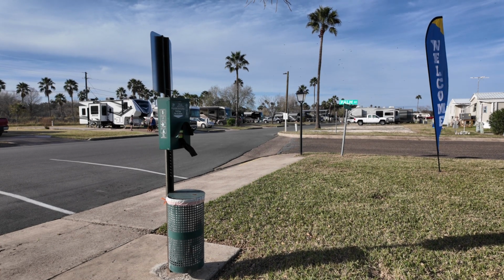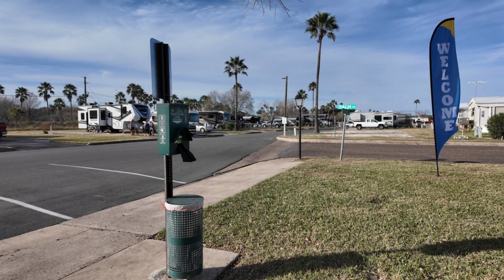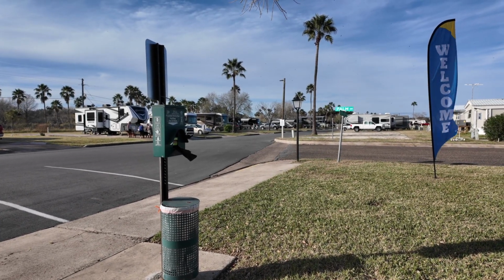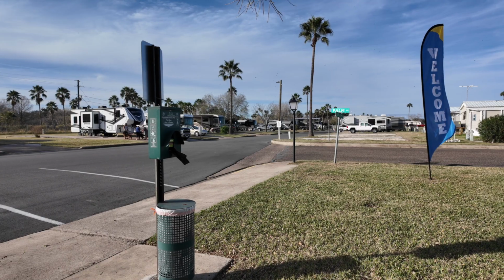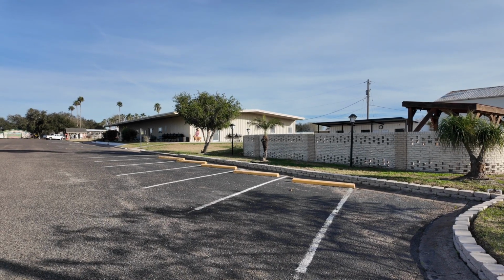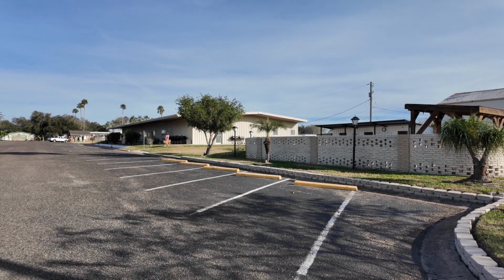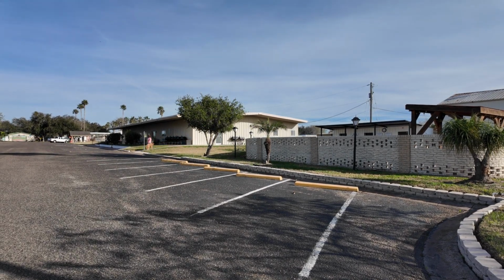I have to say, I really like the pet stations. I don't know how much I like them till I get into a park that doesn't have them. So scattered throughout the park are several of these. This is the pool area and the main hall. They also have plenty of parking in front of it if you need to come here in your vehicle.